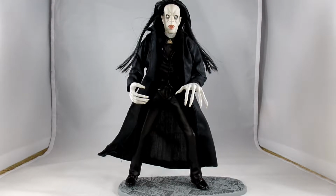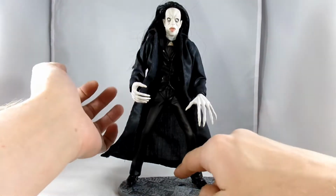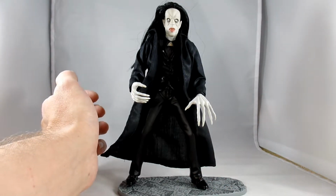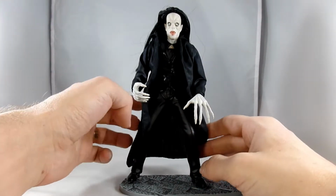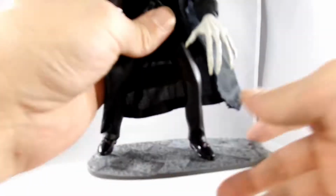Here we have Radu out of his package, and thankfully they did give us this highly detailed display base, because otherwise he ain't standing up. But he's shedding like crazy at the moment. Every time I touch him, a piece of cloth falls off. So that's not a good sign. He does have this cloth cape, and he does have the rooted hair, as the box mentions. Let me get him off of this base and bring him in for a closer look so we can look at that lovely face.